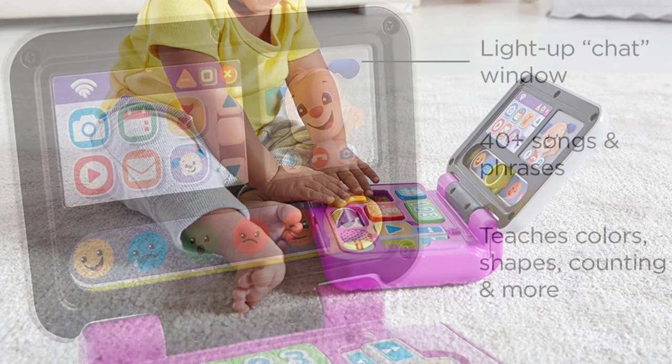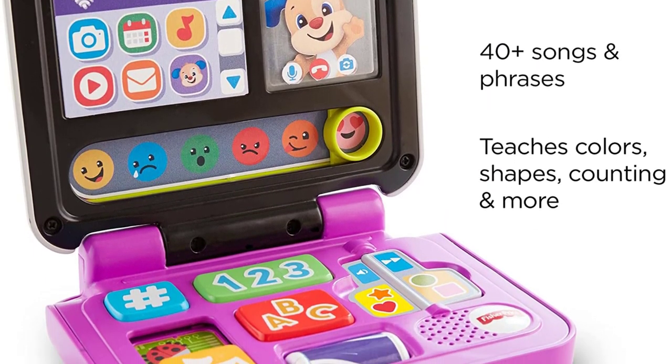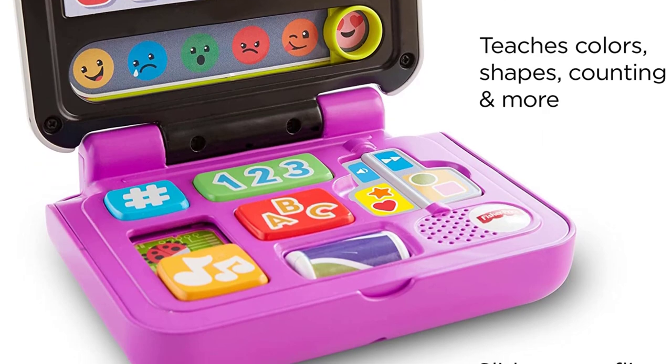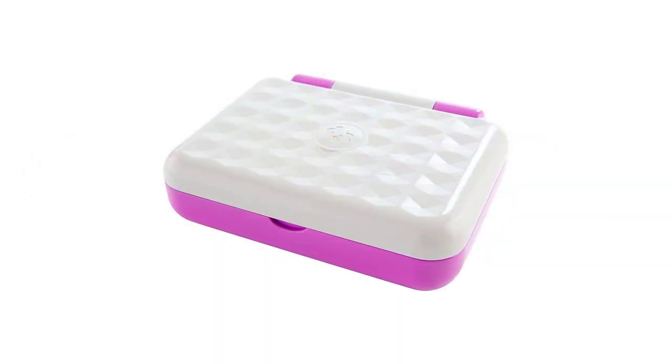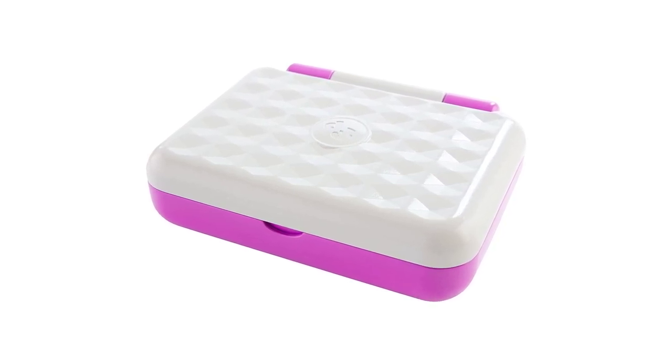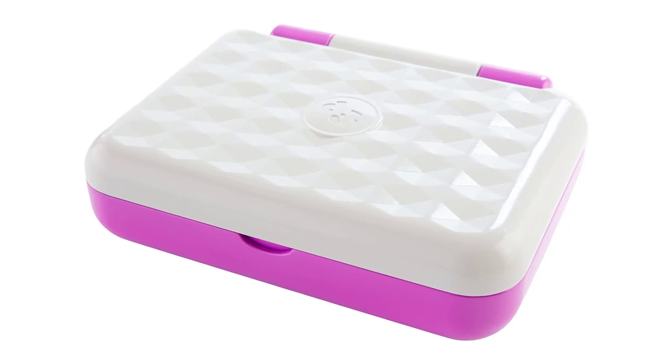Featuring over 40 songs, phrases, and sounds, kids can develop their speech at a young age. Plus, counting and alphabet improve the youngster's basic language. Boasting a stylish finish, this unit is an ideal gift for kids. They can type to gain good hand-eye coordination and also improve their motor skills.